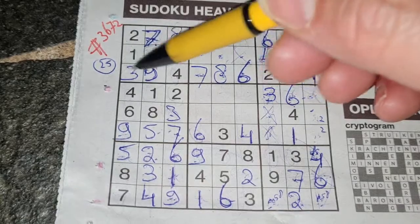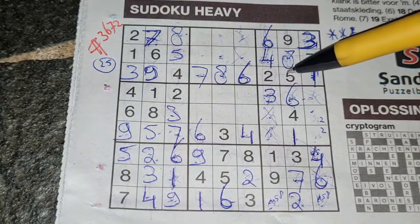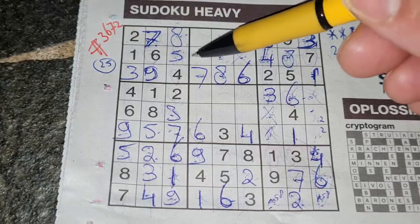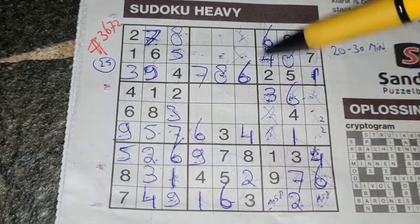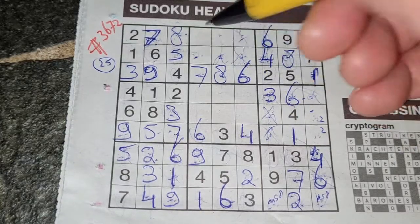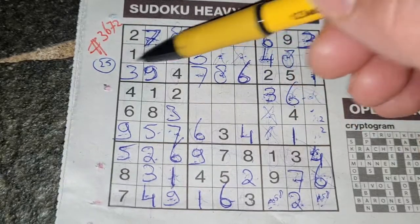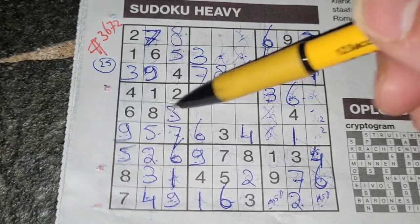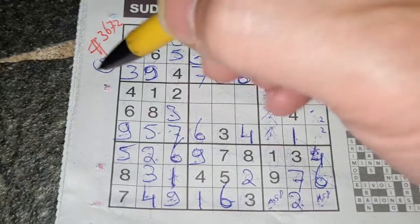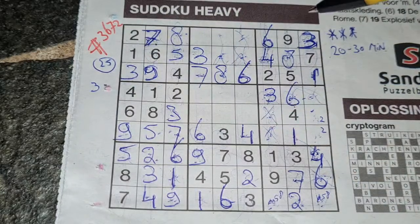3 in this row, 3 in the third row. So the row between, only 3 places for the 3 should be here, or there. We see there 3, no 3 there. Here 3, no 3 there. The only place for the 3 should be there. And all the 3s are used. I can see digit number 1, number 3.